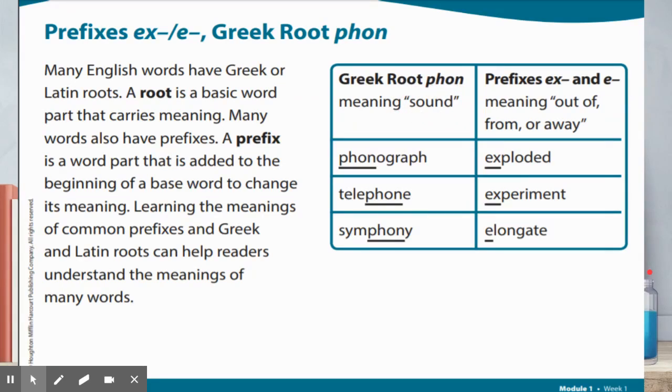Perfect. Now let's take a look at the prefixes. We have the prefixes ex and e. And the meaning is out of, from, or away. And it can be different in each word. Let's take a look at the first one.